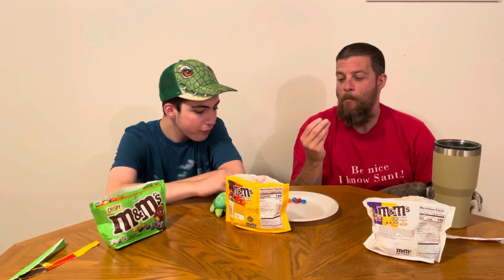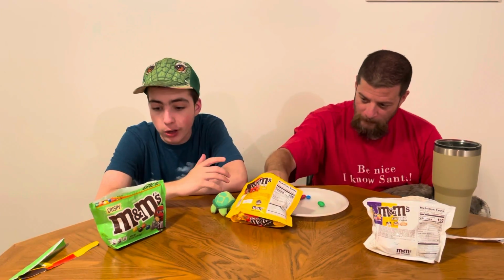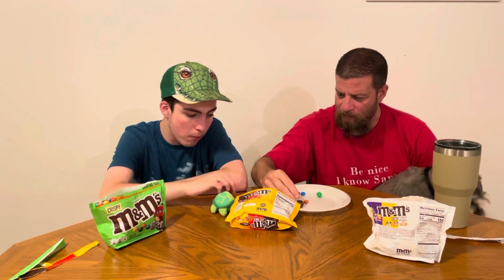Are these regular? The small ones. Oh, peanut M&M. Do I like them? Sure. The small ones aren't regular in this, though. Yeah. Don't they have something in them?